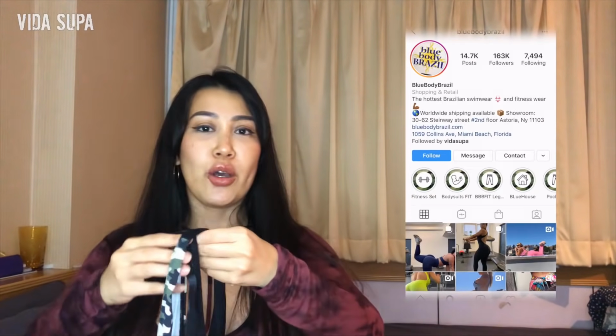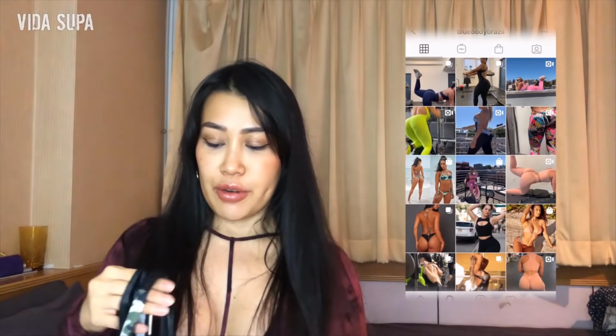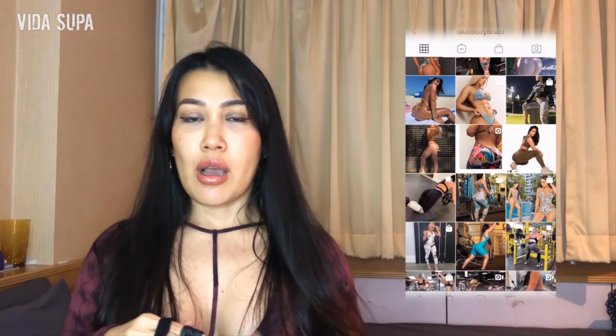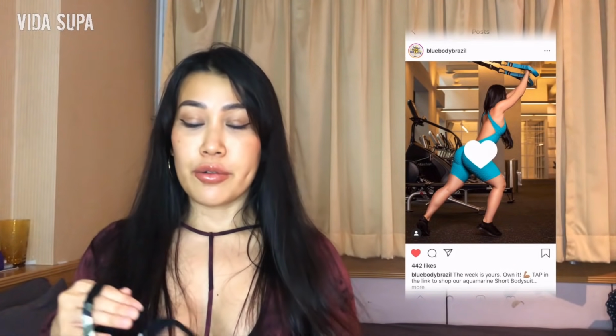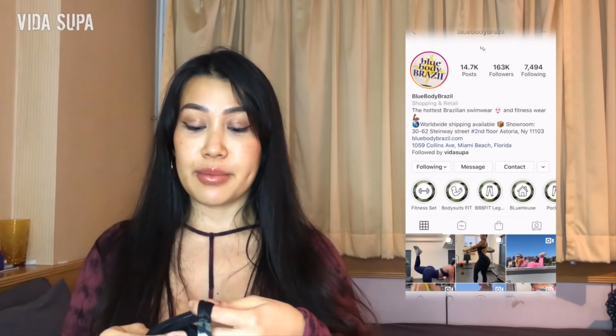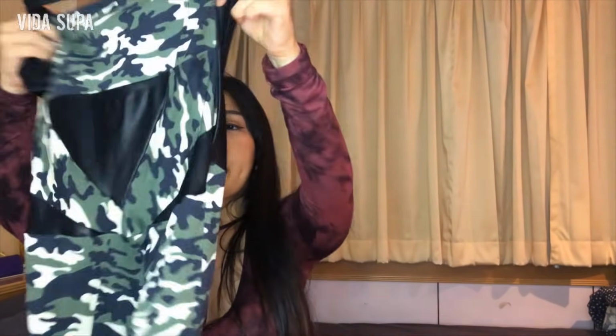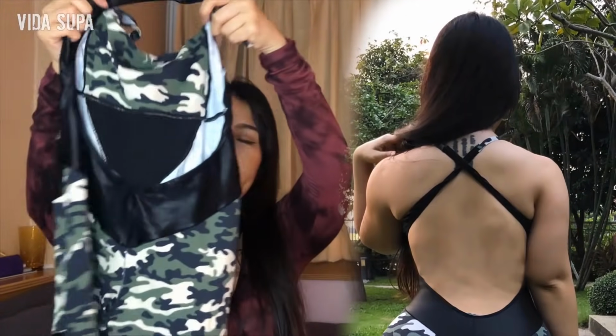All right, guys, I have this first outfit from Blue Body Brazil. You can also follow them on Instagram. They sell a lot of workout clothes and bikinis. They are from Brazil, I guess, but it fits me very well. This is the suit for the first outfit, camouflage in black and green. Look at the back, it's very interesting.